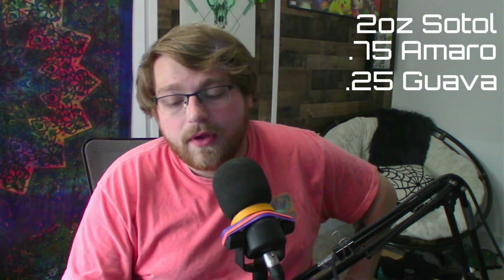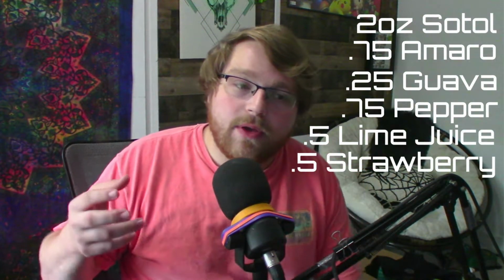But anyway, so there's 2 ounces of Sotol in the cocktail itself. Then there's 0.75 Montenegro Amaro, 0.25 guava syrup, 0.75 pepper reduction, 0.5 lime juice, and 0.5 strawberry puree. And then the black lava salt and tahini rim with strawberries.